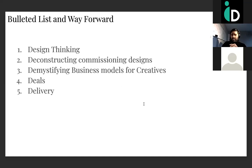The third one is going to be business models. From what I understand, a lot of creatives find it very difficult to sell products. So we're going to take some inspiration and understand how you actually become a brand, how you become a business, and how you sustain yourself with different business models. Then we have deals. How do you find clients, what are the exact deals you'll be working on, and how do you create a value proposition?